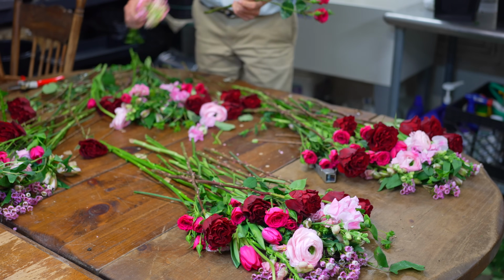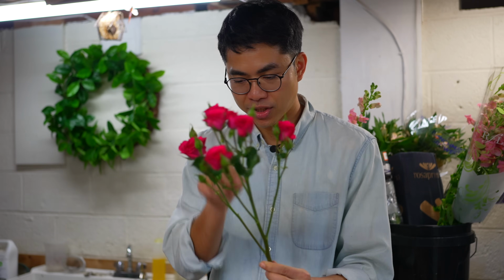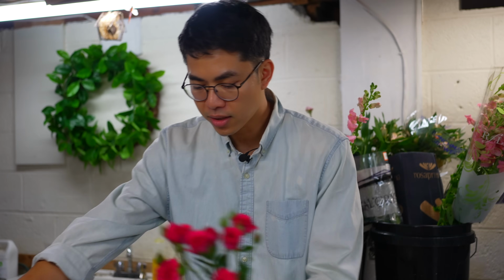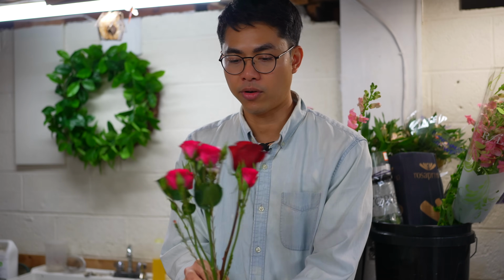Now let's arrange the flowers. I'm going to start with the spray rose because it has the branches, which is a very strong structure for our hand-tied bouquet. Then I'm going to add something else that has branches, like these wax flowers. Now I am going to marry it with the red rose here.